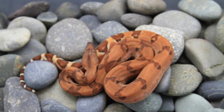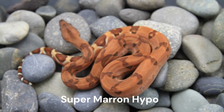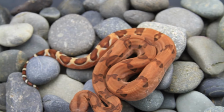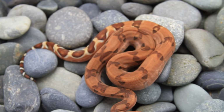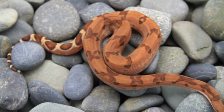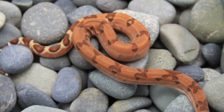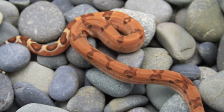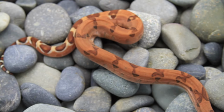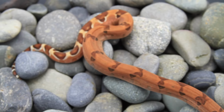So lastly, we have the super moron hypo, two copies of the moron and the hypo. And when this litter was born, the super morons were really obvious, but it was pretty clear that most of them were hypos because the color was a little bit lighter than what we saw with the animal I just showed you, the straight super moron. And so you can see this guy has this beautiful red color, and the color seems to be getting a little bit darker since they were born. They were a little bit lighter when they were born, but just kind of an amazing look to them.